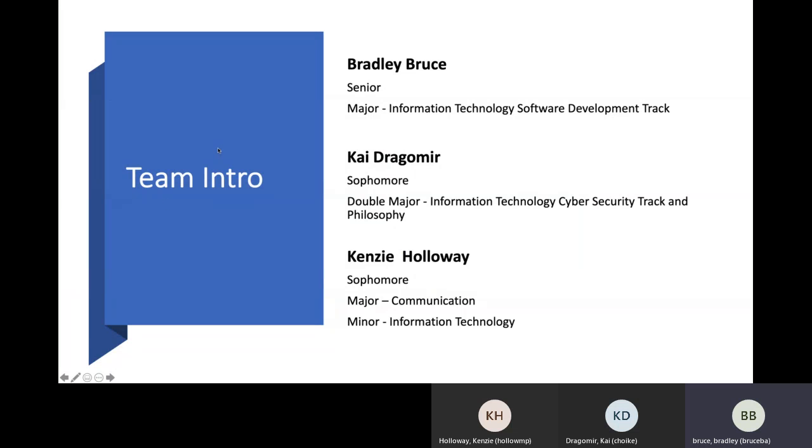My name is Bradley Bruce. I'm a senior here at UC. My major is information technology, and I'm in the software development track, so I'll be graduating in less than a week. My name is Kai Dragomir. I'm a sophomore. I'm double majoring in IT, and I'm on the cybersecurity track, and I'm also taking philosophy. I'm Kinsey. I'm a sophomore. I'm a communication major with a current minor in IT, soon to be marketing, focusing on branding. I also have a certificate in professional communication and research.